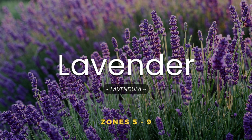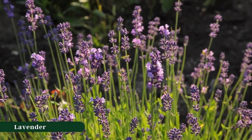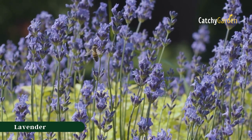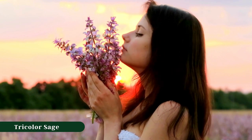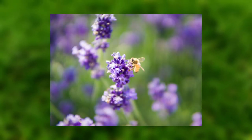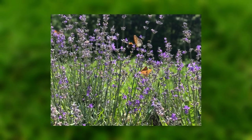Number 5. Lavender. Unquestionably, lavender is a must-have for any backyard. This classic plant complements any bed flawlessly. Lavender's beauty and smell captivate everyone's interest and attract some wonderful garden guests. You should expect to see an increase in the number of bees and other helpful insects in your yard.